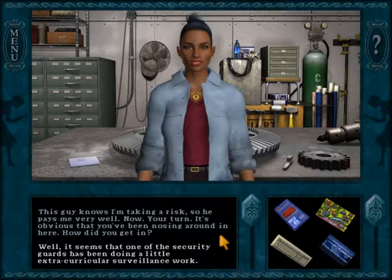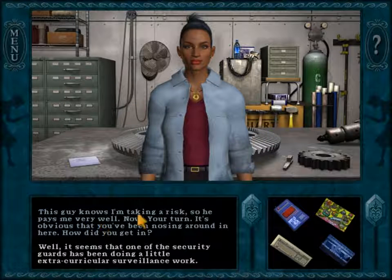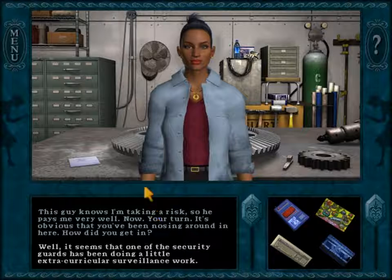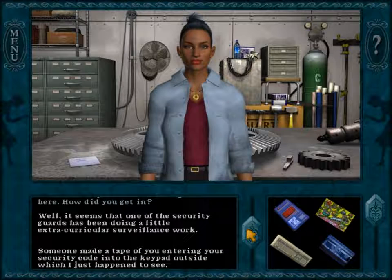How did you get in? You know, that is actually the definition of conflict of interest, when you're working for someone else with the exact same work that you're currently employed doing. That's a major no-no. Let's see.